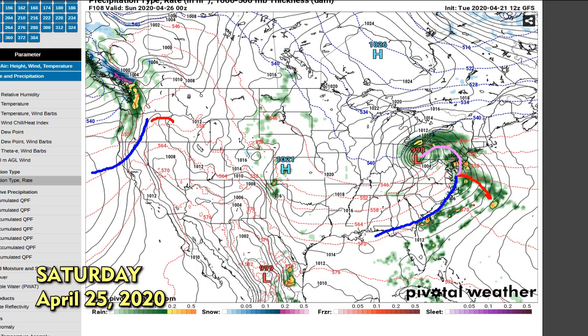Things move eastward on Saturday to the east coast. So it looks like maybe some storms there around Baltimore, Philadelphia, and Pittsburgh. Kind of quiet in Texas, but we can see that nose of cold air building in, getting the upslope flow going, so it's going to be kind of cloudy probably for Saturday. And then things look stormy once again in the northwest.